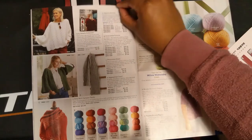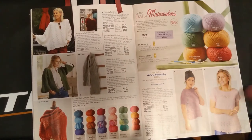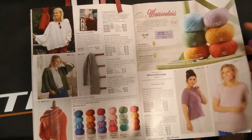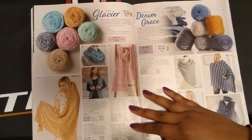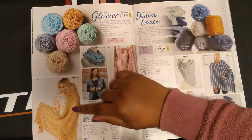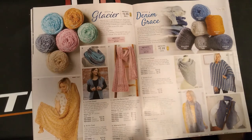Oh. Okay, there's still a little bit of sticky on it. Let's see. What? I thought that was crochet. What the heck is that? Oh, I thought it was a blanket. It's a shawl. Holy cow. And it's only 3 out of 4 difficulty? That's amazing. It's really pretty.